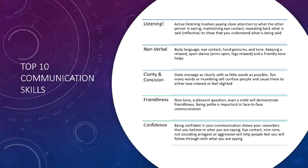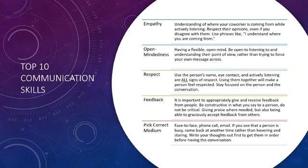Confidence, you have to be able to confidently get your message across. One thing, if somebody's coming at you aggressively, if you flake in front of them, they're just going to steamroll over you. And how are you going to get your feelings explained to this other person if you don't stand up for yourself, if you're not confident enough to talk about your issues? Empathy, understanding where your coworkers are coming from while listening to them, respecting their opinions. You don't have to agree with them, but you do have to respect them.